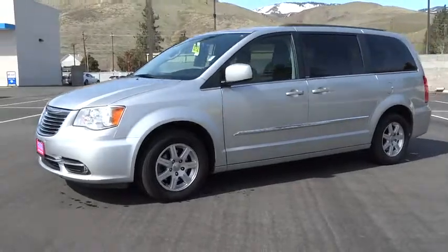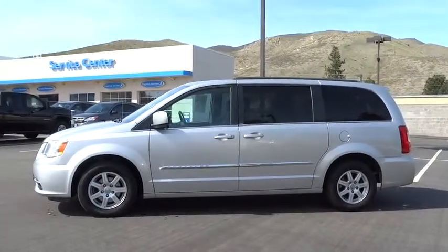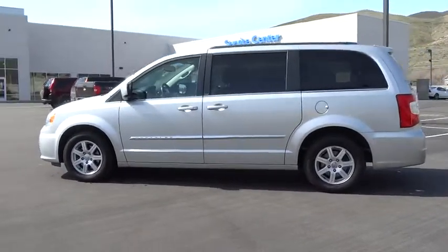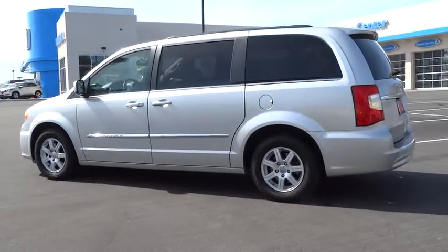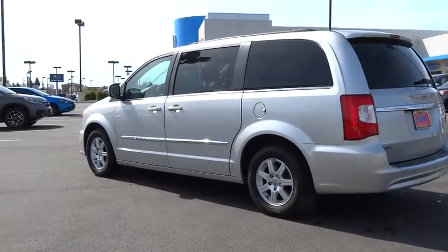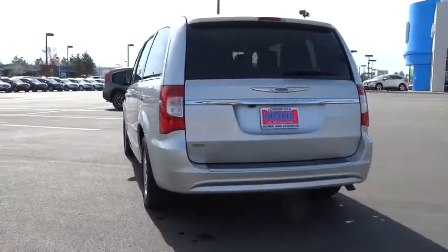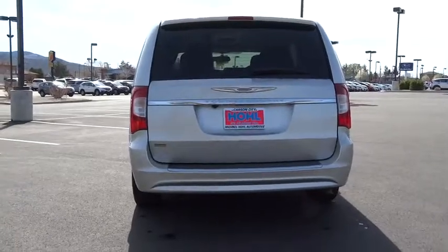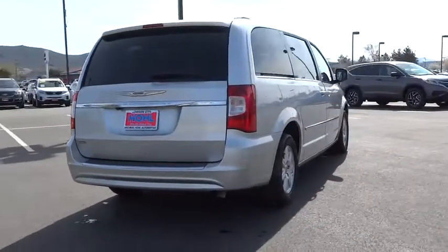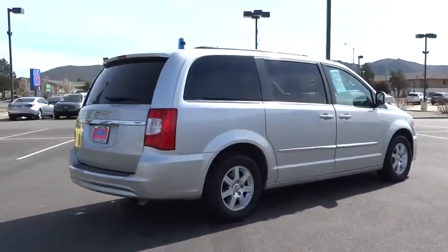This vehicle has less than 50,000 miles. Here are some of this vehicle's great options: traction control, dual airbags, power steering, air conditioning, front alloy wheels, four-wheel disc brakes, universal garage door opener, electronic stability control, trip computer, CD player, fog lights, compass, rear window defroster, power windows, panic alarm, brake assist, overhead console, remote keyless entry, Uconnect hands-free group, entertainment system.